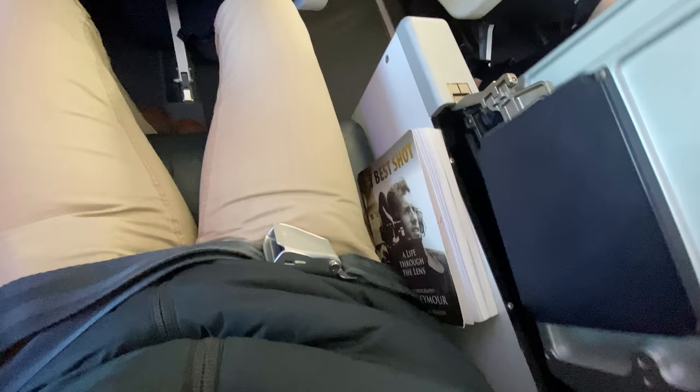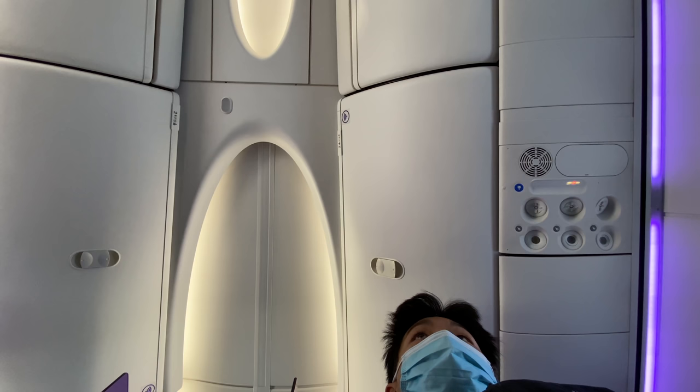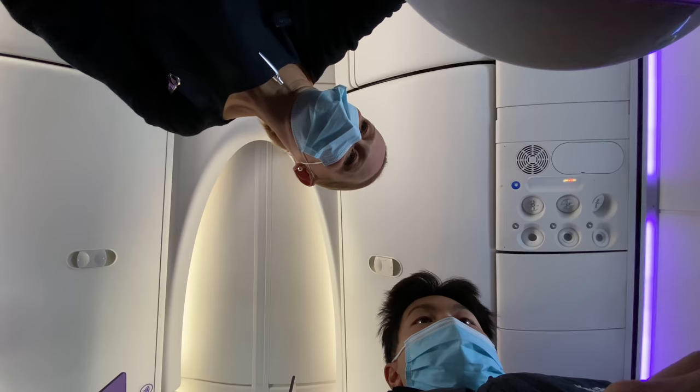So now I'll quickly show you the seat features. Your tray table is in your armrest. You can open it and make it bigger. Between every two seats, you'll find two charging ports. Thank you. Thank you very much.